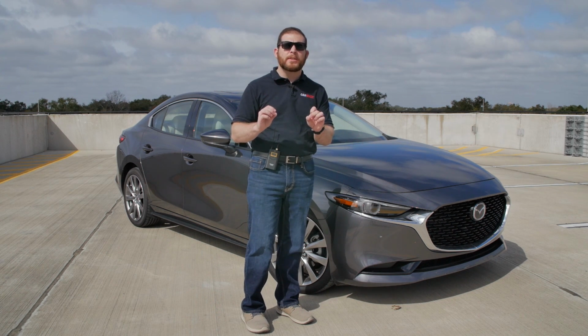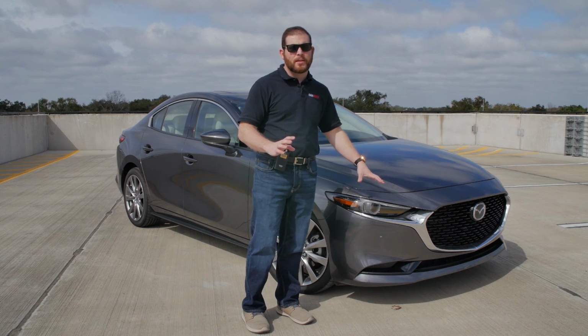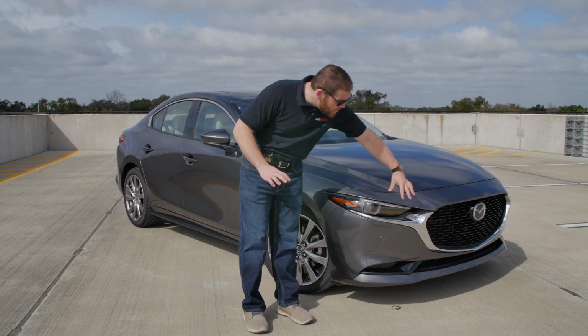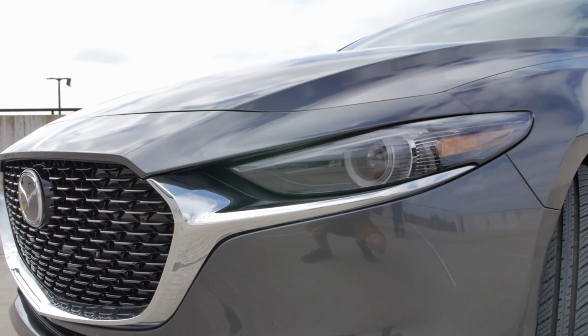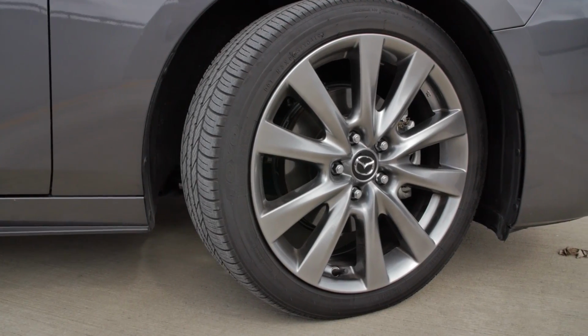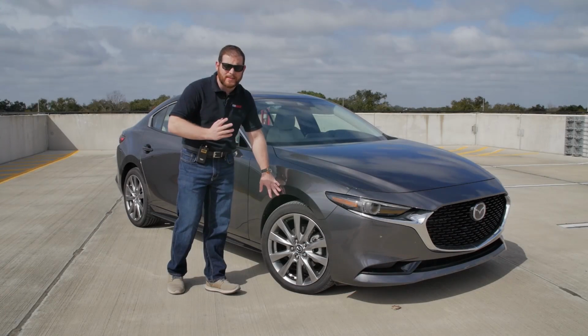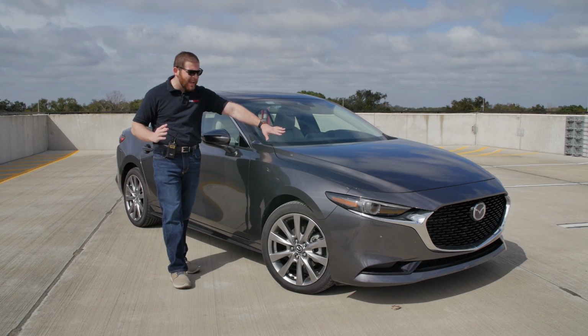The Mazda 3 has always been an attractive car, but I think this is by far the best looking Mazda 3 generation we've seen. We've got this new front end that's an evolution of Mazda's Kodo 2 design language that began a couple of years ago. Moving back, we've got these new 18-inch wheels on the preferred trim. Again, this is a top tier Mazda 3 trim that we have. We've got this dark gray color.